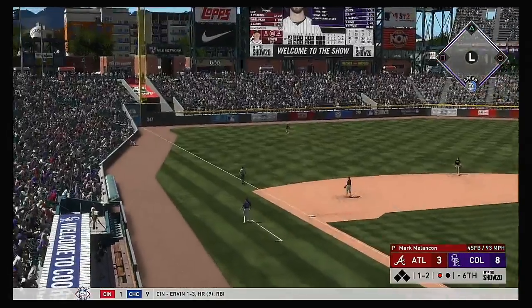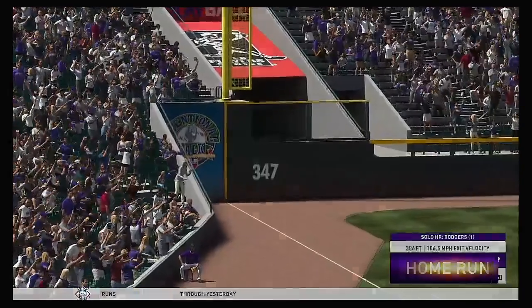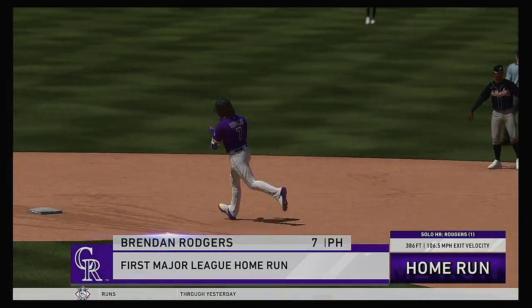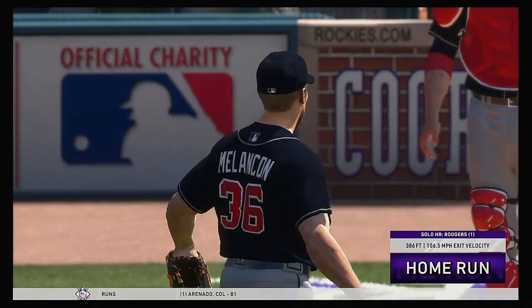Here's a ball swung on and hit high and deep down the left field line. And this will stay fair. Home run. So that's his first home run in the big leagues. And it's fair to say it's a moment he'll never forget.